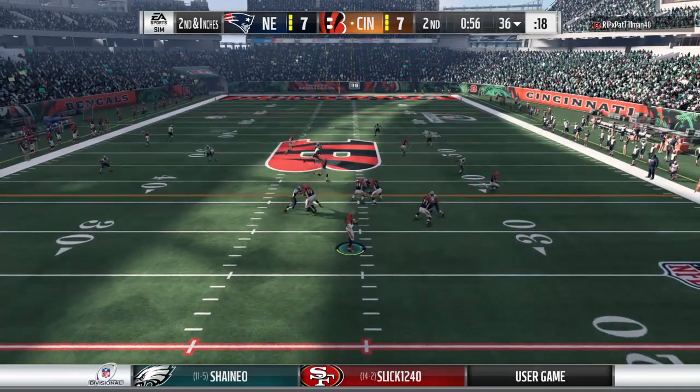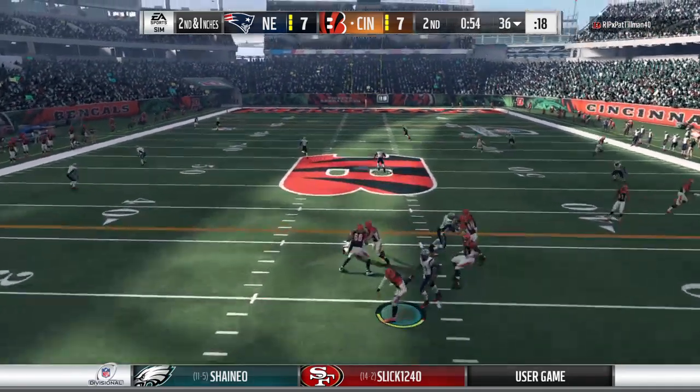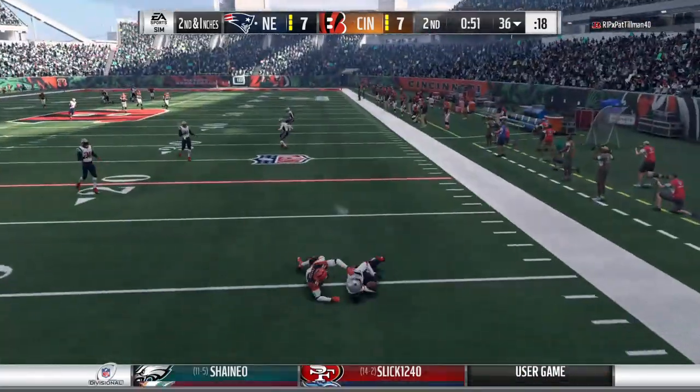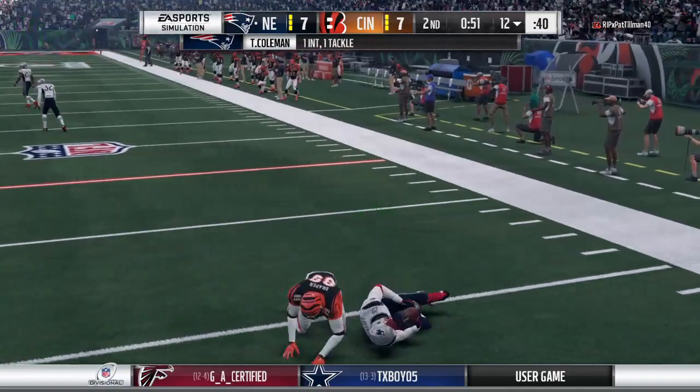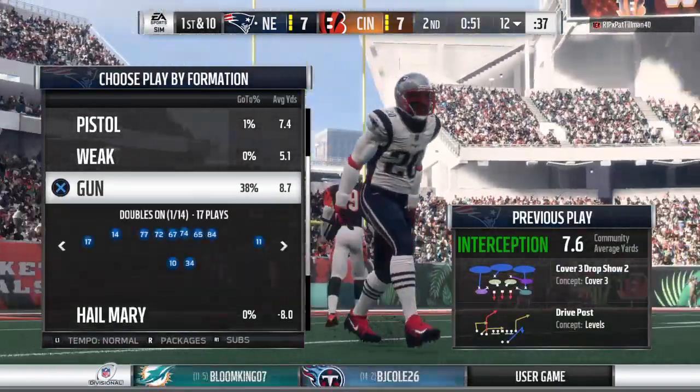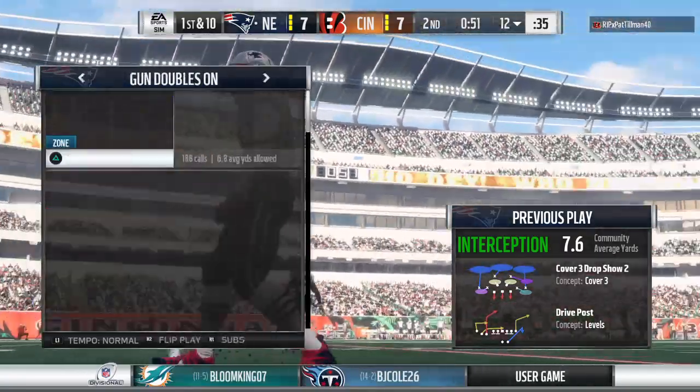Looking to throw on second down. Kane going for the deep ball. Now a clash of bodies here, and it's intercepted. Picked off at the 12. And a big turnover there as his guys will get the football back.